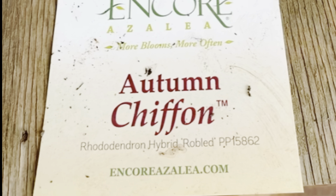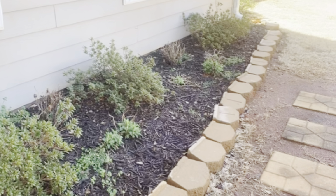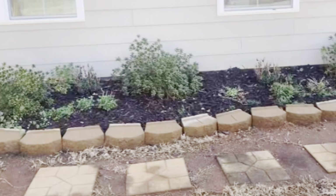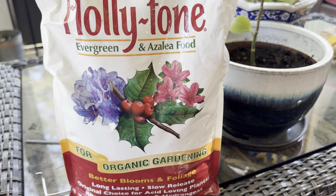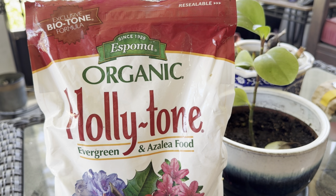I planted these Autumn Chiffon in my sister-in-law's house, and so far they're kind of slow growers. They've been a little bit more compact. You can see the leaves are smaller, and I haven't seen them bloom yet. They've kind of delayed, so I'm not so sure if we're going to love them or not. They aren't fussy and really don't need much fertilizing, but if you want to fertilize them, you can do so once a year in the early spring.